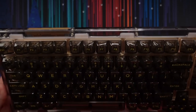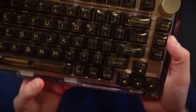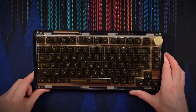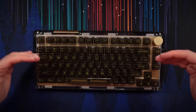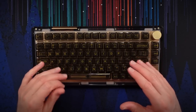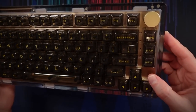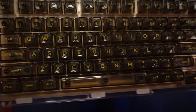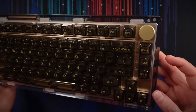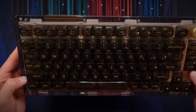So the other feature you notice right away, looking at this from the top, is the gasket-mounted design. That's what these pieces of rubber around the edges are all about. They separate the plate and PCB from the rest of the case and provide cushioning, which allows for a softer, flexier typing experience, which will probably be important because the plate, I bet you, is pretty rigid. It looks almost like brass, but I don't think it is. It could be just a colored aluminum plate, although I'm not quite sure.